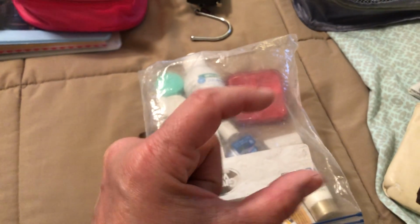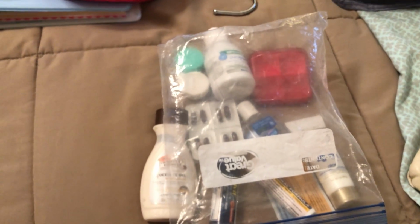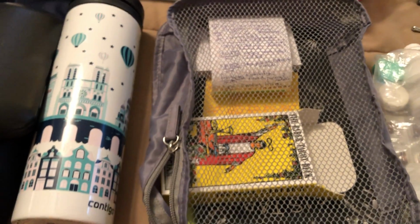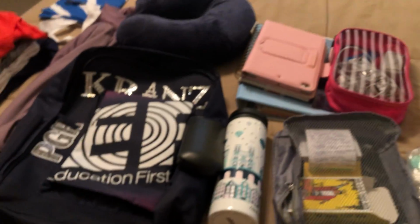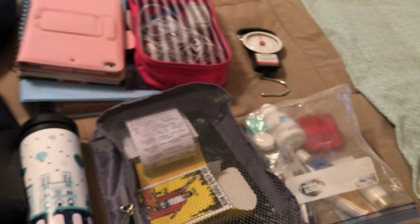I do have these tiny little portable toothbrushes that I'm going to bring. I don't know where they are right now, but that way I can brush my teeth. And then, of course, I'm bringing my tarot cards. So when we get bored, I can tell everybody their tarot story. So that's it. That's everything that's going in my backpack. I've got my jacket and my neck pillow that has a little attachment right here. I'll attach it to the outside, and that's going on the plane with me.